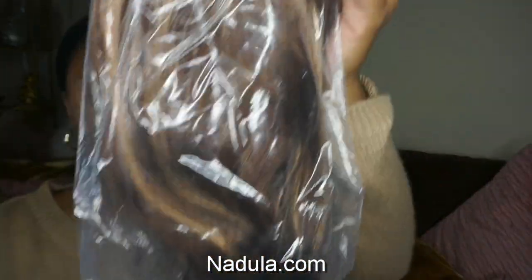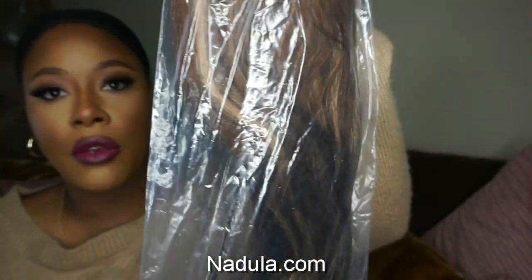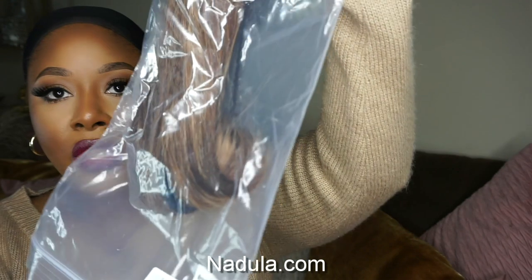Now I do have something kind of very similar to this one, but nonetheless I can always appreciate a good wig. Now this is the unit right here. It is a 22-inch mixed browns and blondes wig. I told you it was very similar to something that I've already reviewed. It is Brazilian hair in the length 22 inches, but we're gonna get to that one. Let's go ahead and get into the contents.